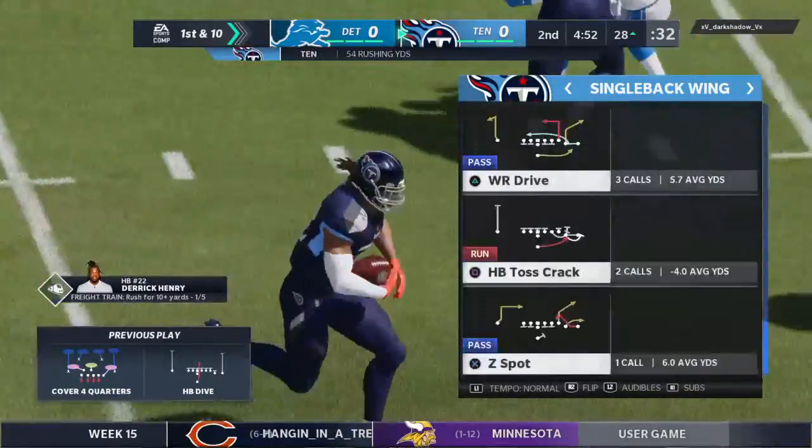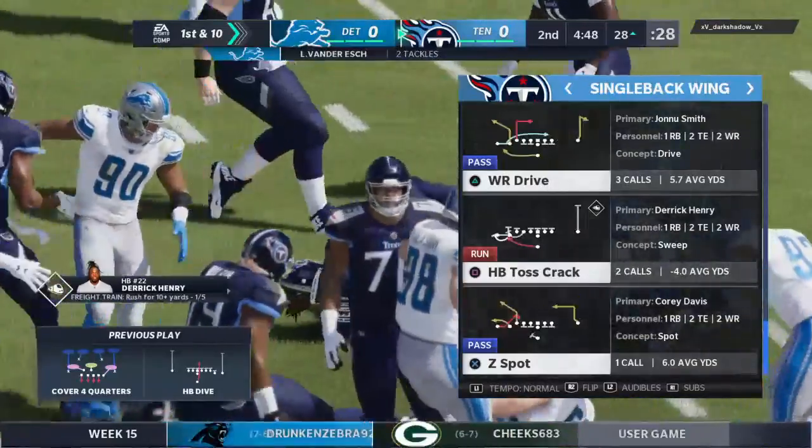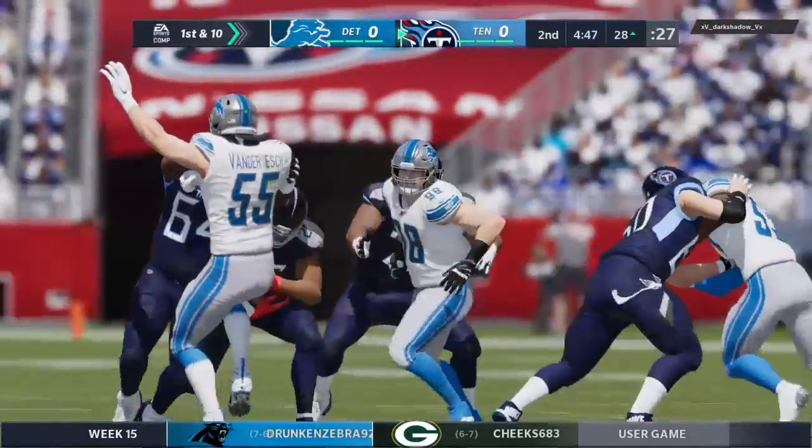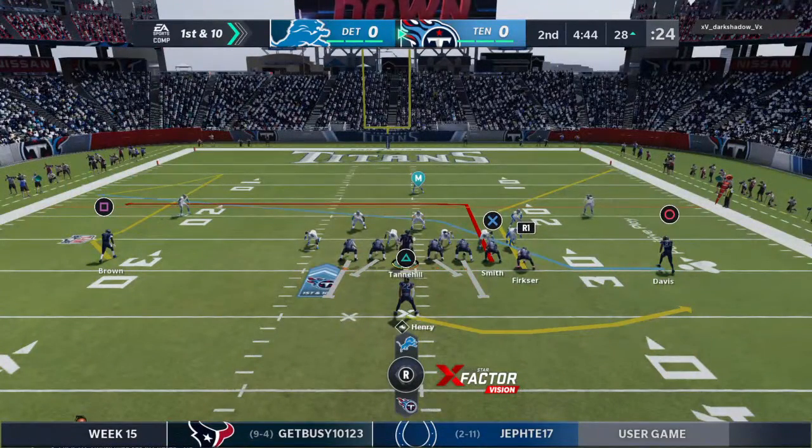Now, that's the way to do it. Hand it to someone with vision and good footwork and handling a little bit of power, and you find a way to pick up first downs. A solid run by Derrick Henry, and here's another 1st and 10.